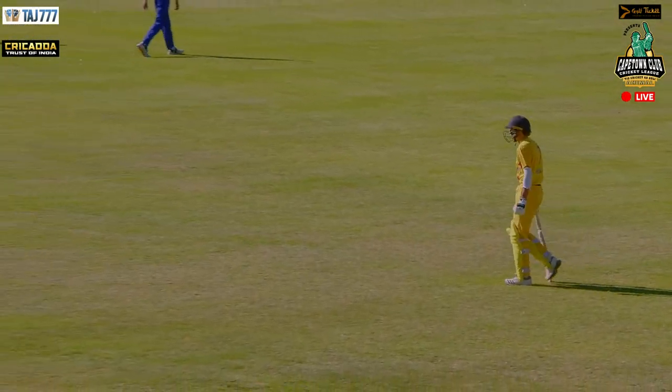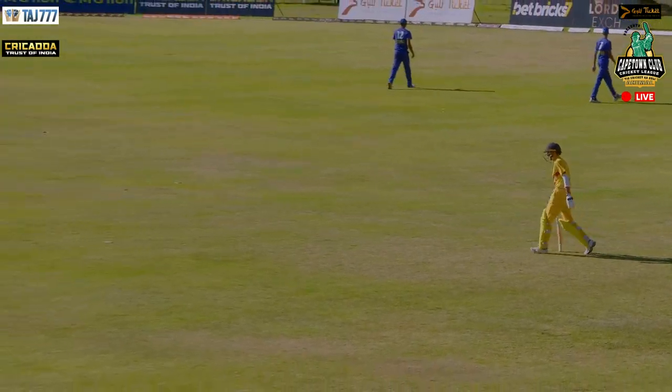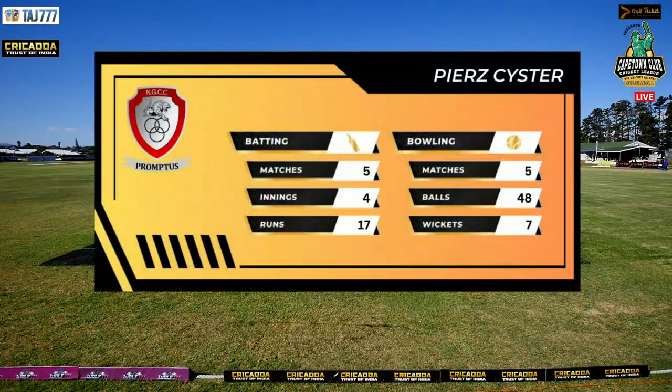What I want to see is him live up to what he's been telling me for all those number of weeks whenever I walk into him. As you see his numbers, 17 runs only in the four innings that he's been out there. I want to see him hit some runs. Runs indeed is what is needed here for Northern Goodwood.